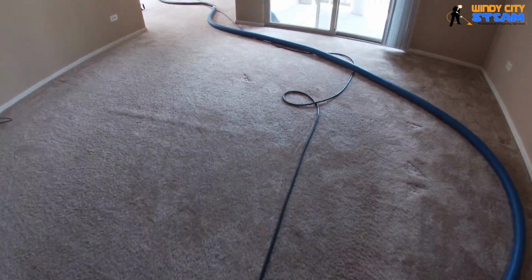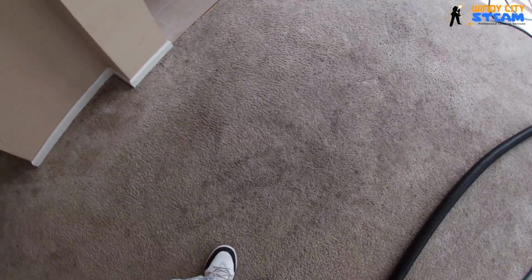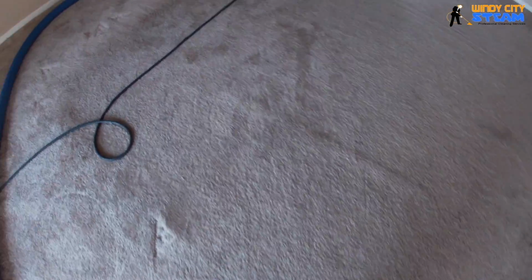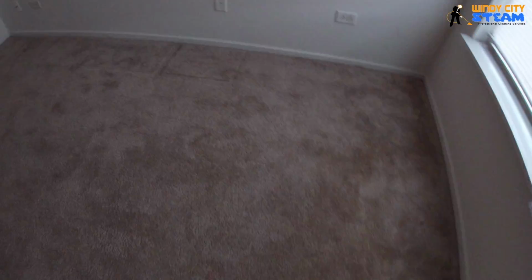Hey guys, today we got an empty rental unit to clean. Seems like the worst of the soiling is going on right in here. It's the dining room, living room. Got a bedroom here. We have a bed traffic area. Some bad staining going on there. And the other room ain't too bad. But we'll get everything pre-treated and get it cleaned.